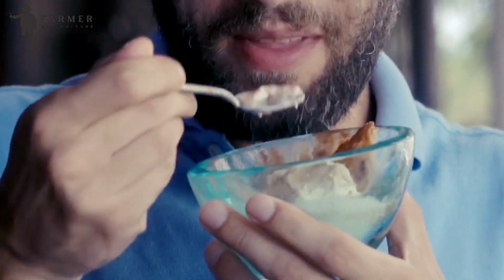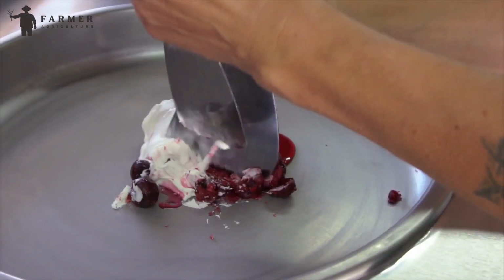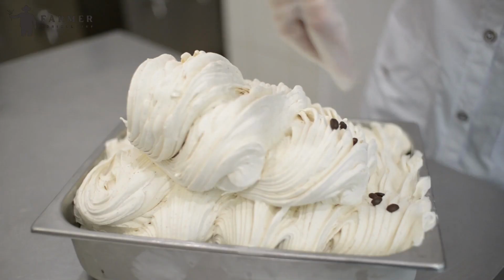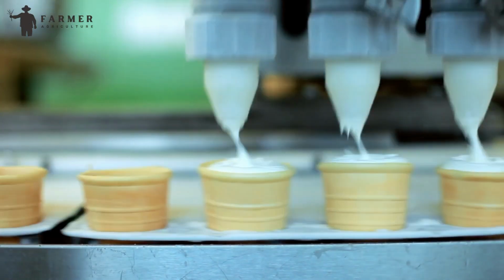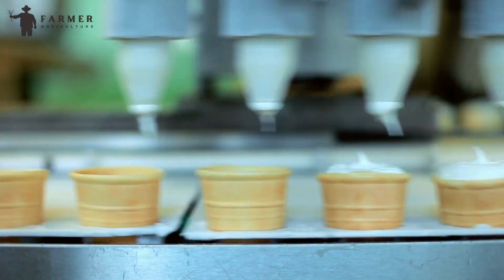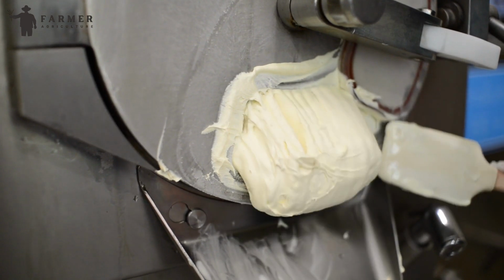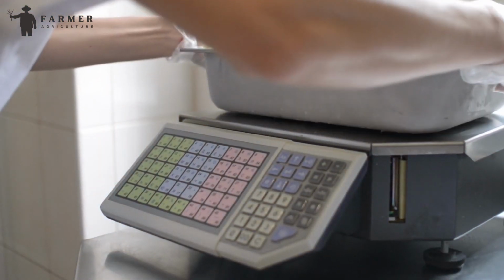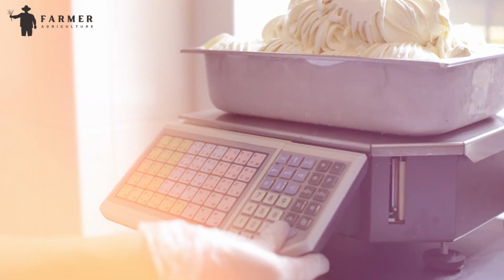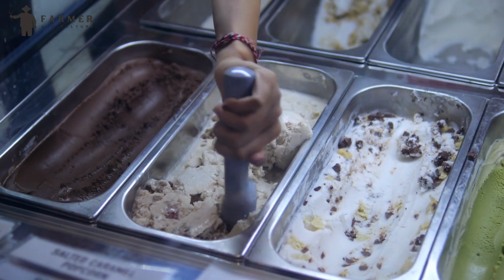Quality testing is done along the way, with lucky workers tasting the ice creams. Chunks are added through the chunk feeder, including brownie bites, cookie dough, fruits, and nuts. Finally, the pints are filled at a rate of 270 pints per minute. Quality assurance personnel cut open pints to check for symmetry and air bubbles, also measuring weight to ensure the right amount of ice cream. The pints then take a second spin in the freezer, reaching 10 degrees.